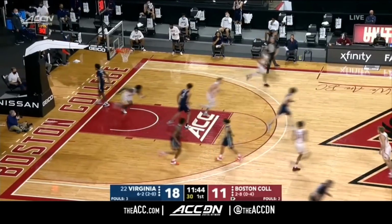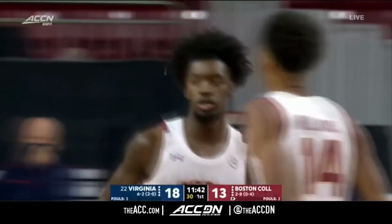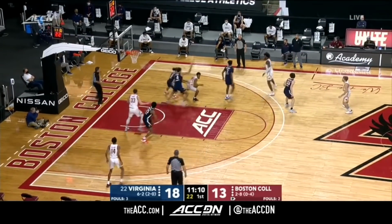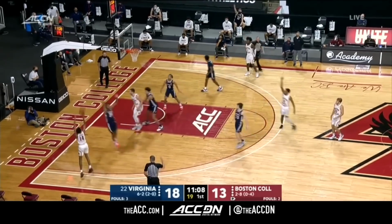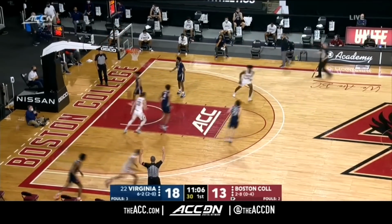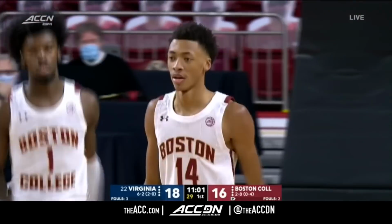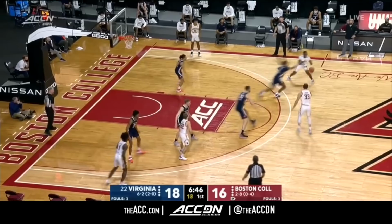Here comes C.J. Felder, one of the top dunkers in the ACC. They're from Sumter, South Carolina. One of the more athletic players ever to wear a BC uniform. Williams the corner three, and he's got it. Kamari Williams hasn't played much this year, but that's a nice lift. One of the best on-ball defenders in college.